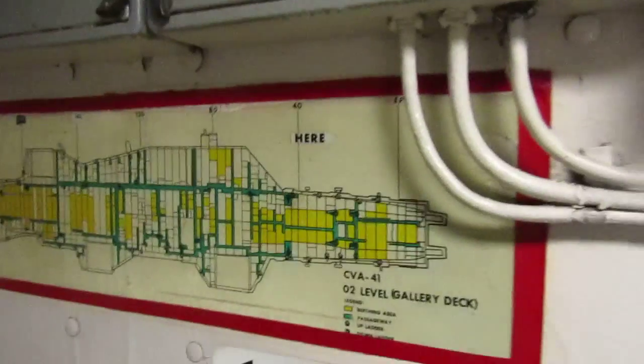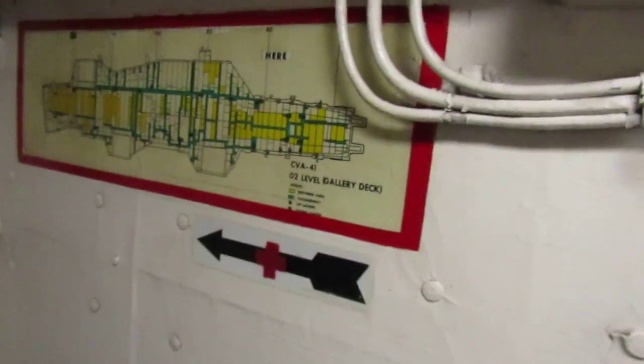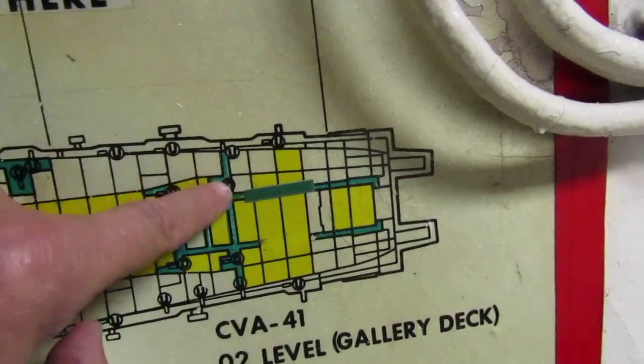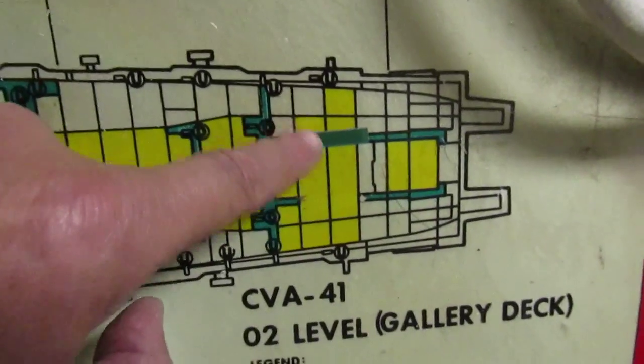Gosh, it's so frustrating having this ship all shut off like this. It says hangar deck that way, and it's true. Boy, I've been looking forever. Okay, here's the catwalk coming down. So the space I used to work in was between this one and this one.